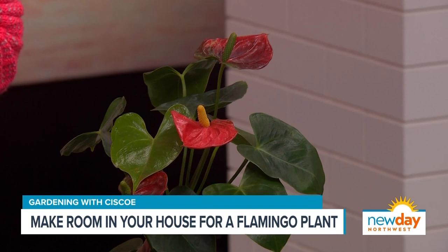We always had these in our house when I was a kid. Someone always brought these over as a gift. They're always so shiny, but I don't remember them lasting a really long time, so maybe we should talk about how to keep them alive. Yeah, that's the problem. First of all, bright light is the name of the game. They want bright light, not direct sunlight, though.